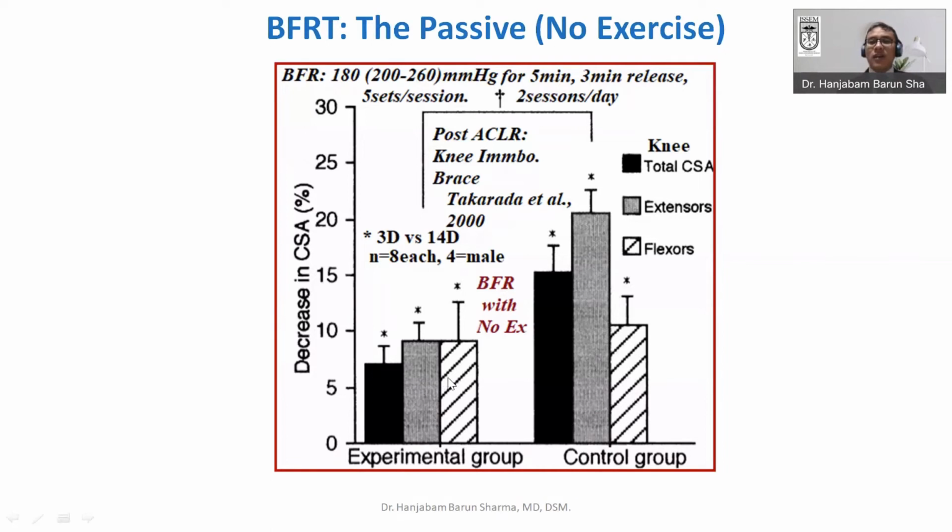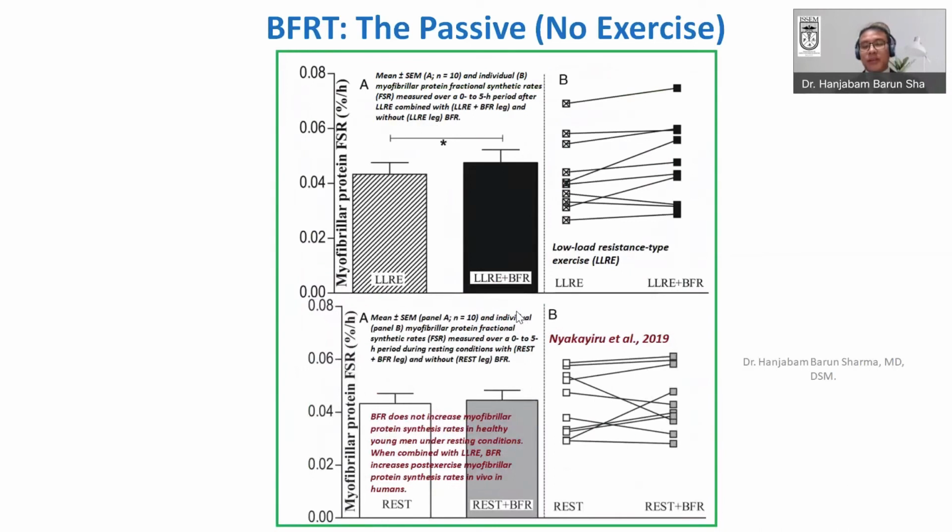However, if you apply blood flow resistance training, both hamstring and quadricep show relatively less decrease, and the decrease was relatively similar. This is important. That's why just by applying blood flow resistance training, it is important for early start of rehabilitation, early return to play, return to activity, return to sport. So we have already seen the importance of passive BFR, that is BFR without using any kind of exercise, especially for the preservation of muscle mass in ACL reconstruction.